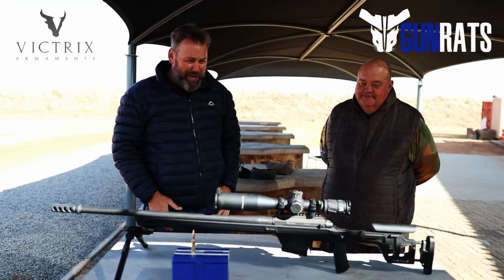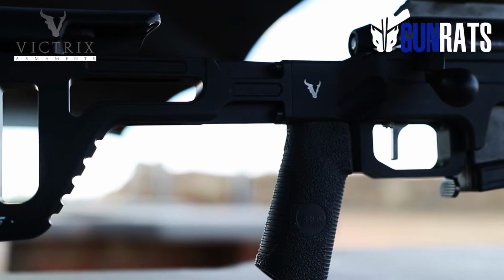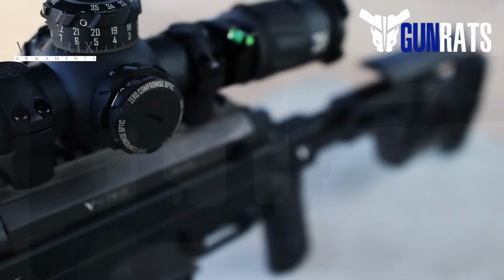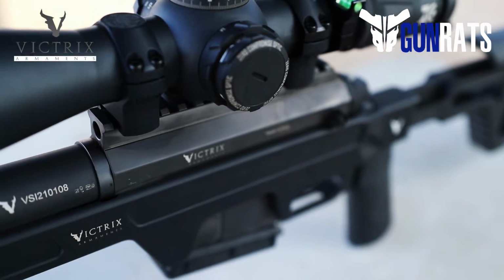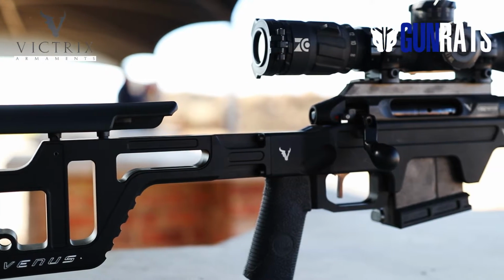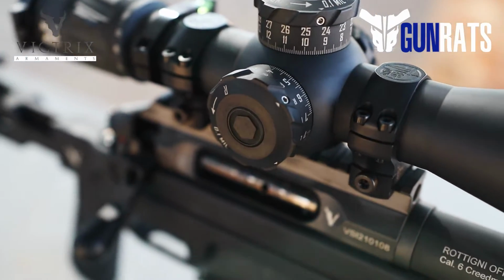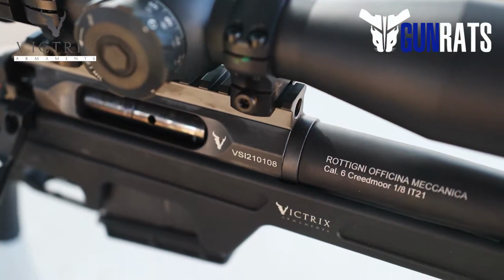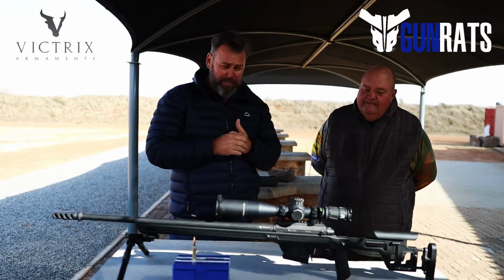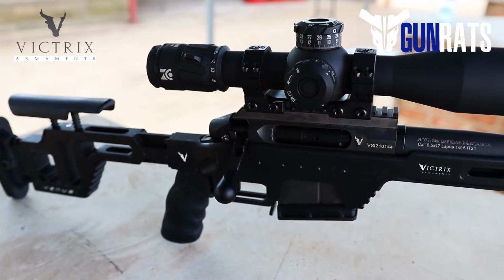Perfect. And today we've got a magnificent firearm to test. This is one of our latest in the collection. This is a Victrix Venus-i series. The I series is one that we built specifically for the South African market, with our types of shooting conditions and our shooting competitions in mind. If you go and look on the Victrix website, you actually don't see this firearm. This is specific to us, and this is also thanks to your input. So the gun that we've got here is the Venus-i series in 6 Creedmoor.